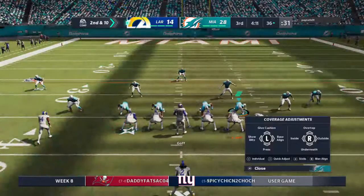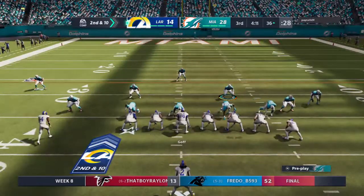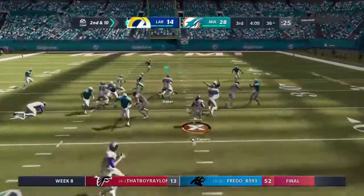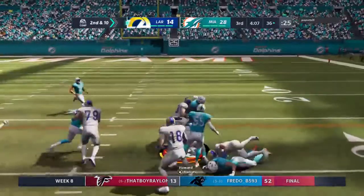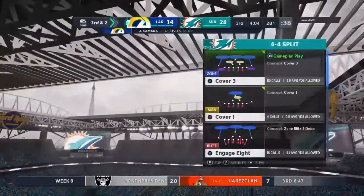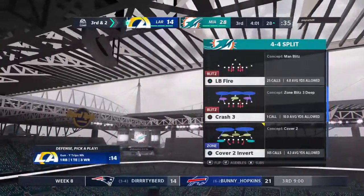They'll try again from the 36 on 2nd and 10. They'll run. This is Kamara. And he'll get this down close to a first down at about the Dolphins' 28. That'll leave them with a 3rd and 2 coming up. They got 8 yards there.